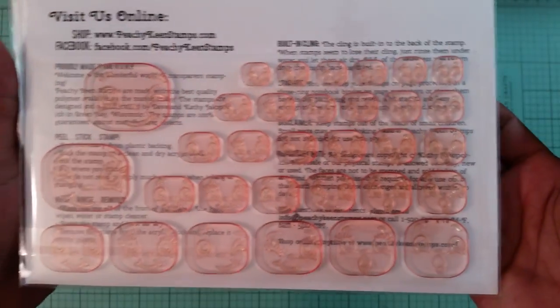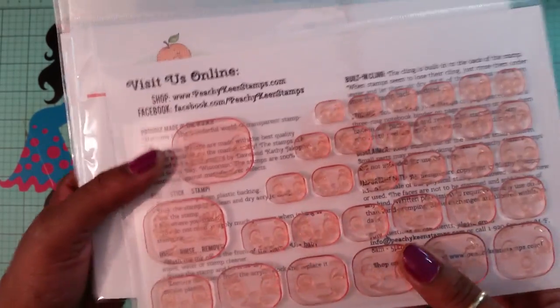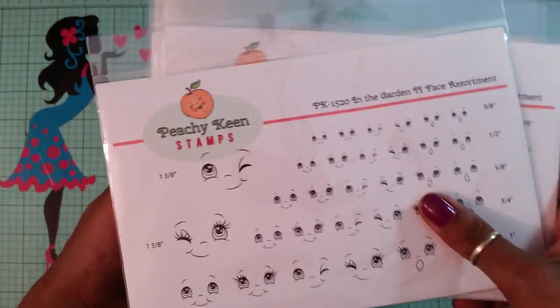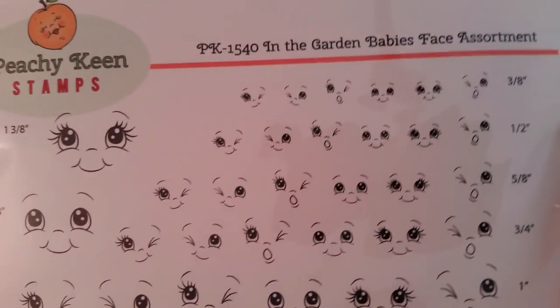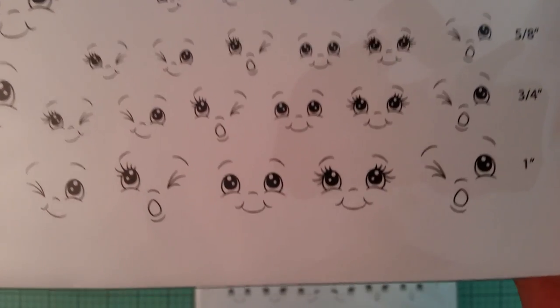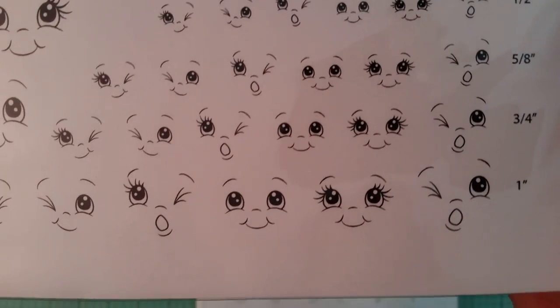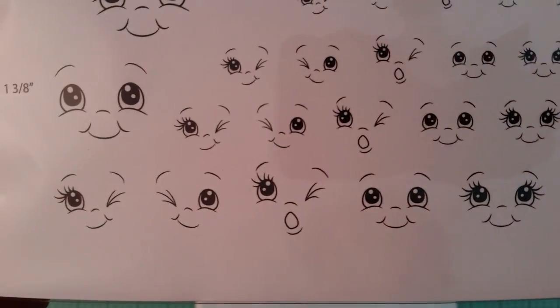And look at how you get them, okay? And she shows you how to keep them clean, how to keep the cling on them. So that is In the Garden 2. Then I have In the Garden Babies. Now, tell me if this is not the cutest face that a baby will be having. I can't wait to make a baby card, guys. This is going to be awesome.